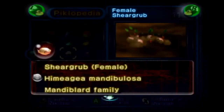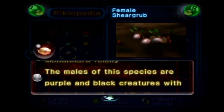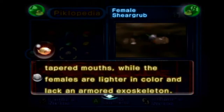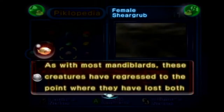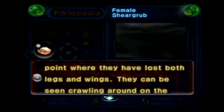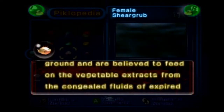Sheargrub, female. Hemagia mandibulosa, Mandiblard family. The males of this species are purple and black with tapered mouths, while the females are lighter in color and lack an armored exoskeleton. As with most mandiblards, these creatures have regressed to the point where they have lost both legs and wings. They can be seen crawling around on the ground and are believed to feed on the vegetable extracts of congealed fluids of expired Pikmin.